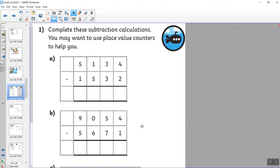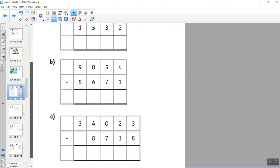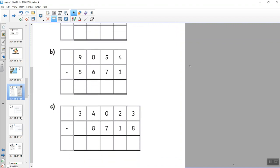Complete the calculations. If you need to draw it using place value counters, there's no problem with that. Obviously, you haven't got place value counters, but you could draw them, and that's okay. I'm going to pause the video and do these two, and then there's one more.